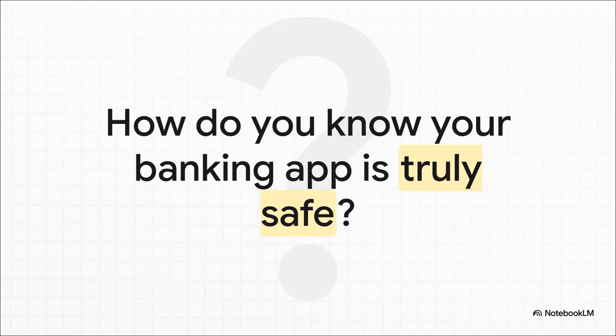Seriously, think about that for a second. You tap your phone screen, you move money around, you check your balance. It all happens in a flash. But underneath all that simple, clean interface, there is a super complex security framework working overtime to keep your financial life from going sideways. So let's peel back those layers and see what's really happening behind the scenes.